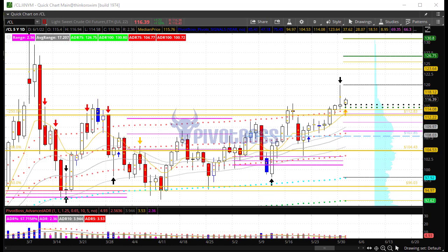Crude oil, after a big time breakout and rally early in the day, pre-market trading, we saw a significant rejection at the 120 level right after the RTH open. Price eventually fell all the way back to the 114s and closed around 115. That's a significant rejection. Huge rejection day of prices above the 115, 116 zone.